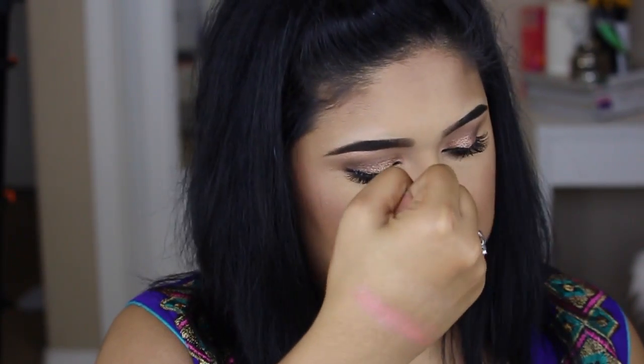For the highlight, again, I'm going to take the very same highlight that's in the palette. It is called Inner Light. It is a very soft and a very gentle highlight. And here's the blush that I had used. I think this is the best way to show you guys. Here's the blush I used, which is Papa Don't Peach, and then the bronzer by them in the Chocolate Soleil.